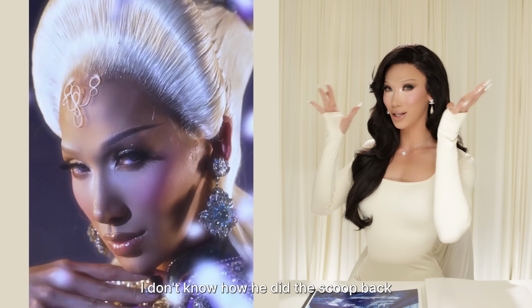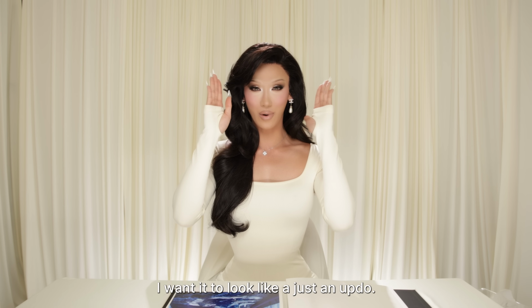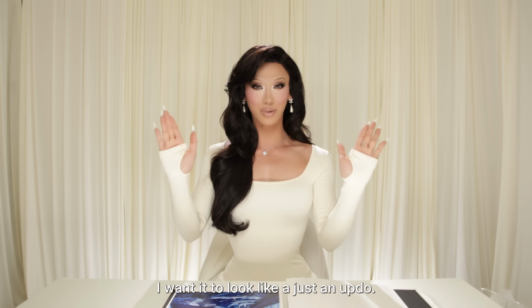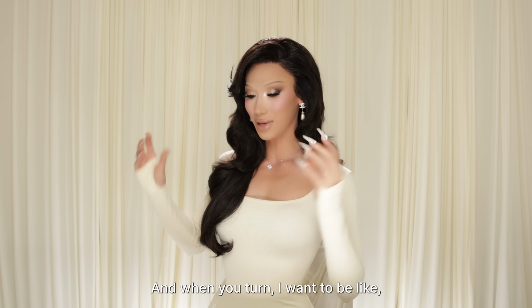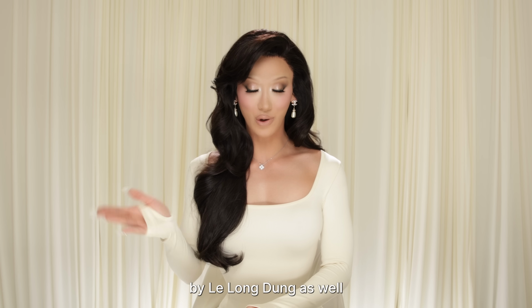I don't know how he did the scoop back because we wanted it to be a reveal in itself. When you walk forward, I want it to look like just an updo, and when you turn, I want it to be like, it's not just an updo. Absolutely incredible work by Le Long Yung as well.